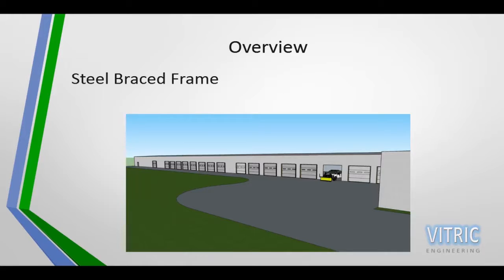Here's kind of a 3D rendering to give you a little vision of what we're looking at. So our building will be a steel braced frame building. And you can see lots of garage doors there. We have the mechanic space for the public works and the utilities there. Lots of bays and access for them to work on vehicles.